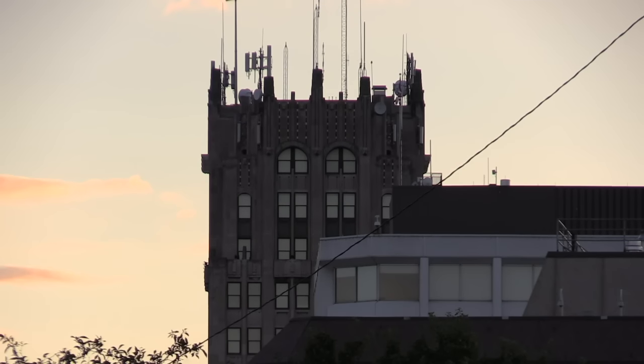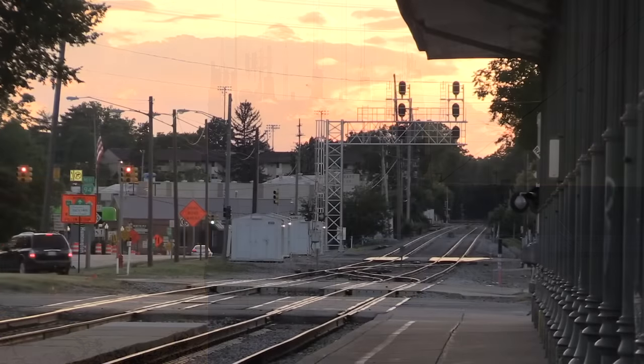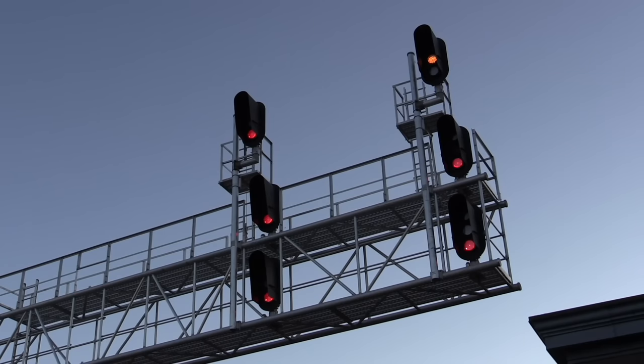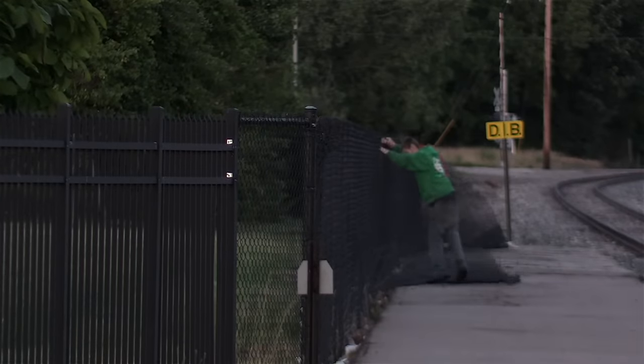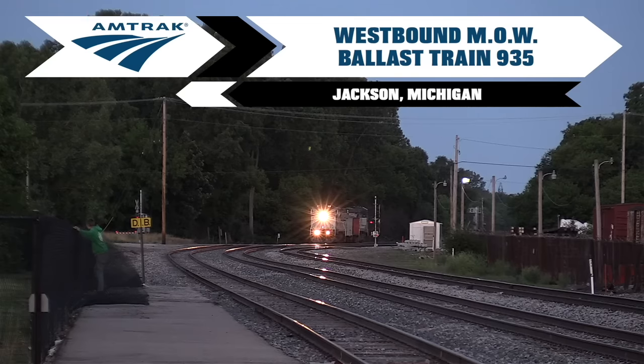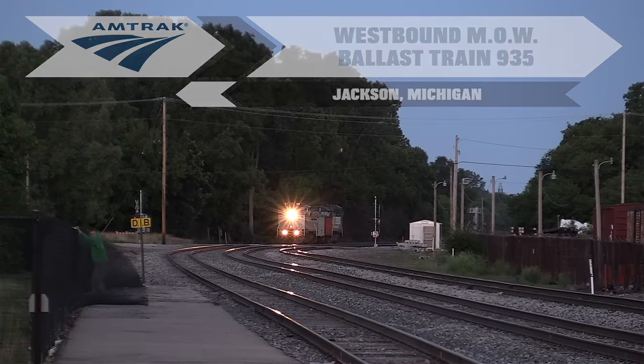On another evening, we returned to the station platform at Jackson after receiving a report that Amtrak would be running a maintenance of way train with both of the Dash 8s through downtown. Amtrak had recently installed concrete ties on main number 1, and to help the track settle, they decided to run a short loaded ballast train back and forth over the track.